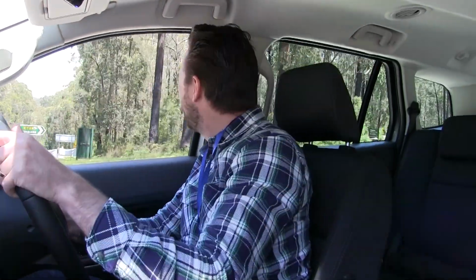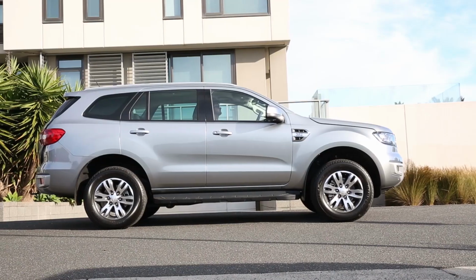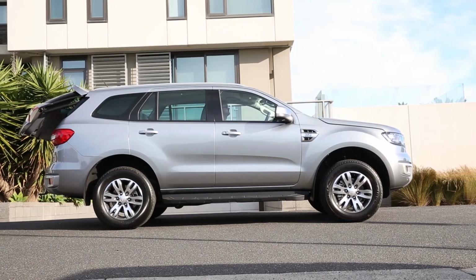So that improvement in the ride and in the steering and in the handling makes this a far more civilized beast. It's perfect for the city, where you don't want to feel like you're driving a piece of farming equipment around inner city streets. And that's a big deal for a body-on-frame SUV.